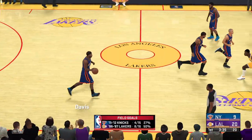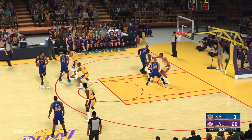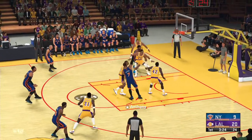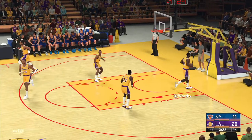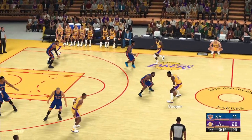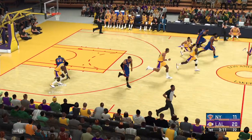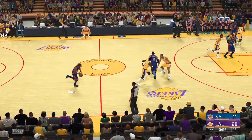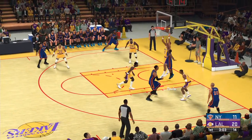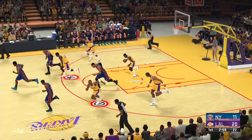Building a big advantage early with a terrific all-around performance. Yeah, you know, they've had the advantage at both ends. They've got all the momentum early on. Now here's Anthony. He's got 5, and the shot's good. Anthony's got 7. Baron Davis. Here's Cooper. Poke loose. Stolen by Davis. Deflected. And they're able to recover. Jeffries. And Cooper pulls it down.